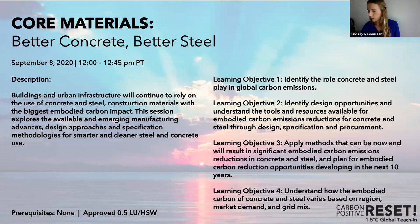Okay, welcome everybody to the Core Materials Better Concrete, Better Steel session. This is the first session in our afternoon track on embodied carbon. The session dives into the two of the highest impact materials in the building sector, concrete and steel, and explains why they're carbon intensive, how to reduce the embodied carbon of concrete and steel today through design and specification.